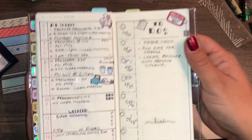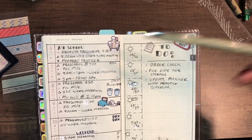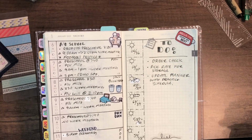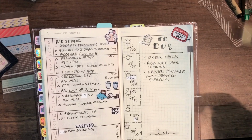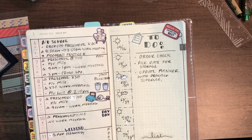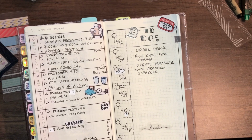All right, so here's a recap of what I've planned. So you have the no school. We have a couple dates throughout the week where I'm dropping off my youngest in preschool, and I like to be mindful of that. Football practice. I made a note to myself to update the remaining of the weeks with the practice schedule once that comes out. Days that I have to pick up a friend of mine's son, bulk trash pickup, pool day for maintenance, lawn maintenance, weekend schedule coming up with the Niners playing.